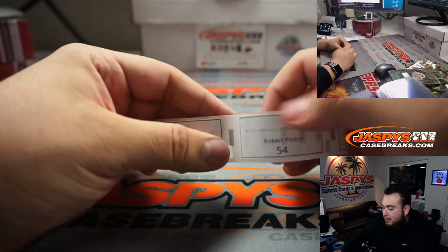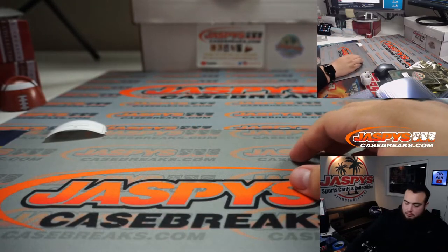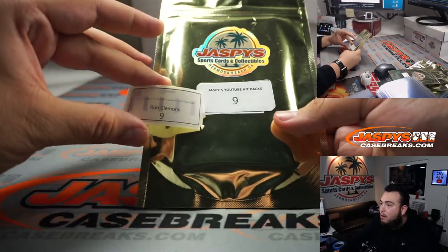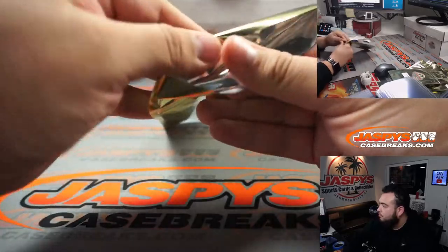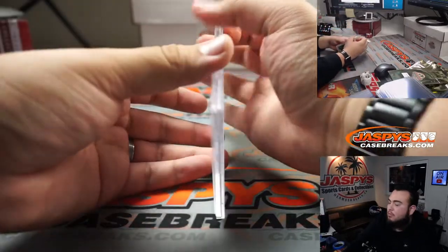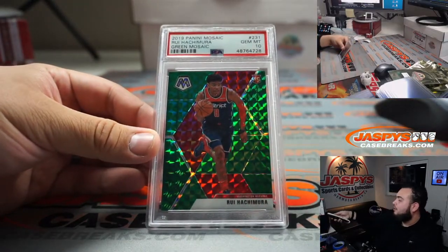All right, Rob Clemens, you're up. Pack 9. Rui Hachimura, green Mosaic. That's a PSA 10.